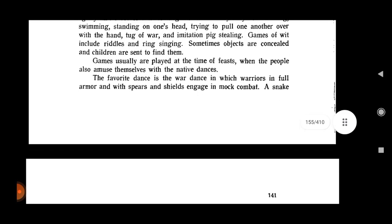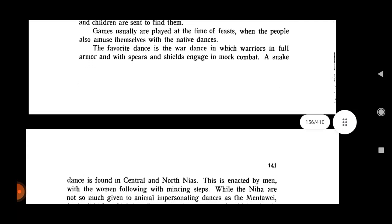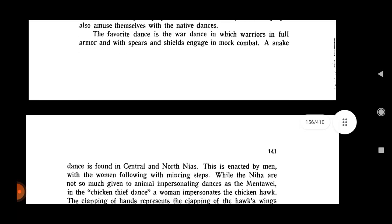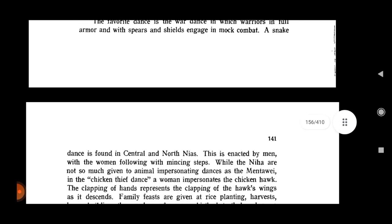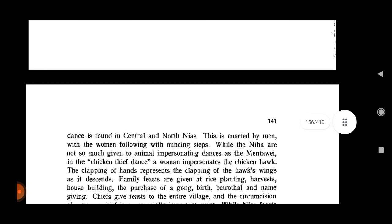Games usually are played at the time of feast, when the people also amuse themselves with the native dances. The favorite dance is the war dance, in which warriors in full armor with spears and shields engage in mock combat. The snake dance is found in central North Nias. This is enacted by men, with the women following with mincing steps.